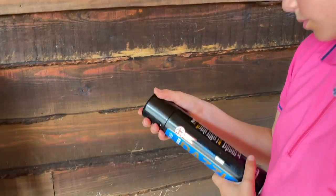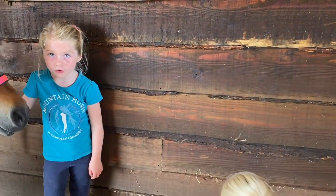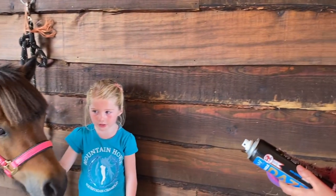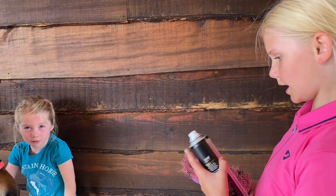Razzle dazzle. I'll hold her still, shall I? Finishing spray. Just bring her round. Do you brush it? Just bring her from like that. You can directly spray her onto a soft cloth. And keep her still. Okay.